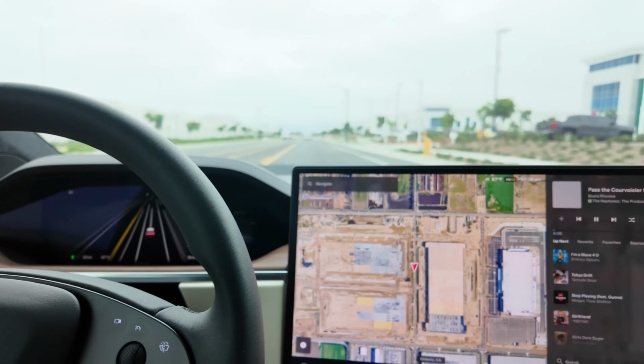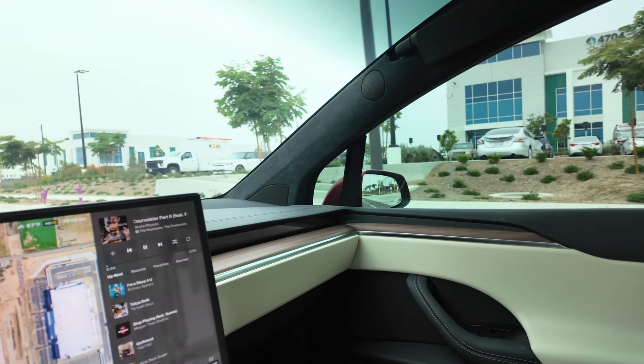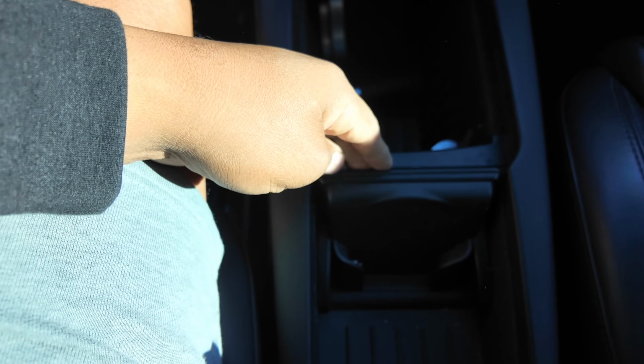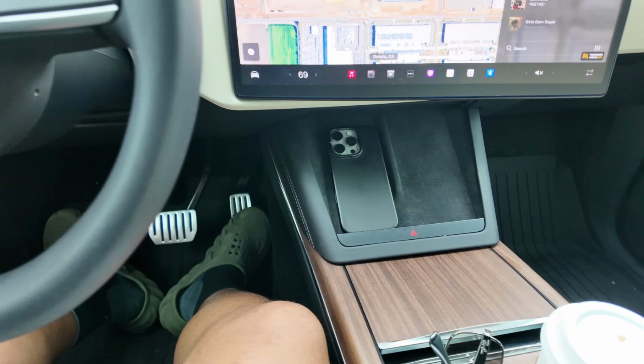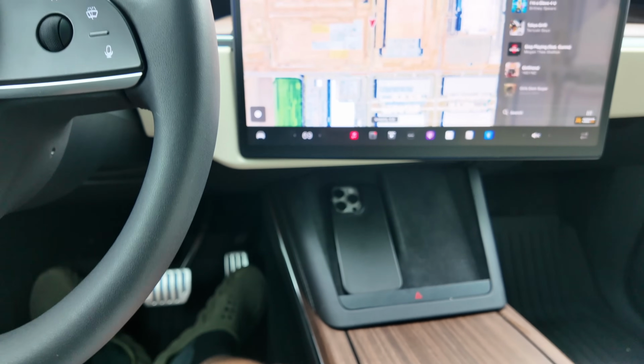I still got a little bit of wood grain, so I didn't lose that old school retro vibe, but much more modern. I had one wireless charger in my Model X in the 2020. I got two in here, and I mean, they're not the best wireless chargers, but they get the job done.